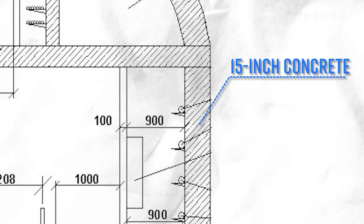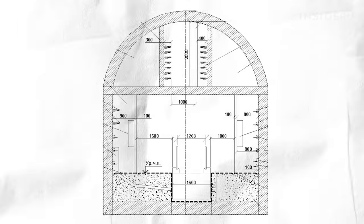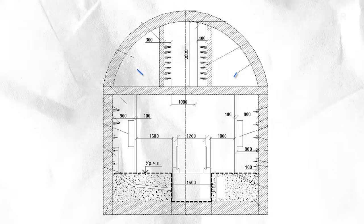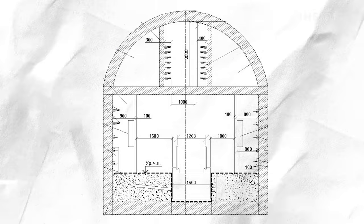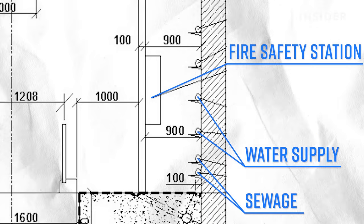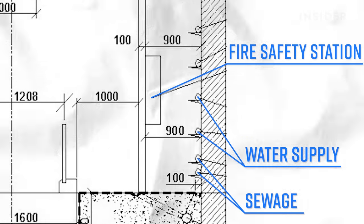Cross-sectional sketches show 15-inch thick concrete walls that appear to be blast-proof. The tunnels also have multiple ventilation shafts in case of a chemical attack that could pollute the air. And they're equipped with a fresh water supply, sewage lines, and a fire system. Everything Putin would need to survive for weeks at a time.